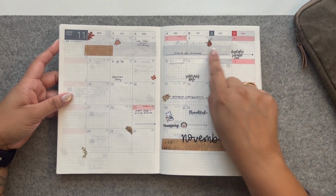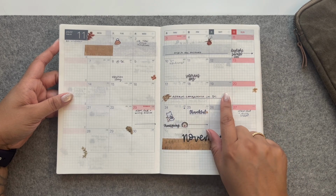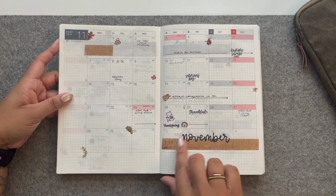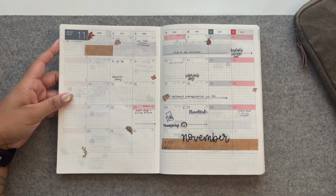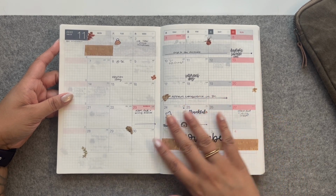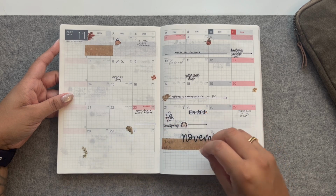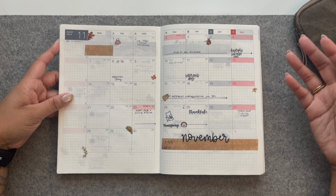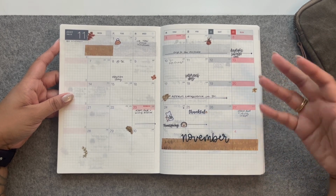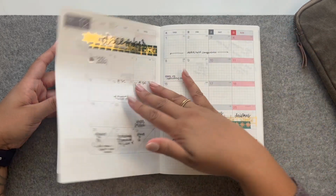Like, we were taking a trip to the Poconos, I had a conference, and then it was Thanksgiving. And seeing that all together really helps ground me in the fact that, like, November has very few work days. You should think very carefully about what your priorities are and adjust for the amount of time you will have to actually get work done. That's really the value I see in a monthly layout like this for me.